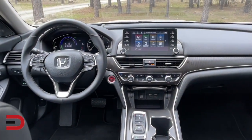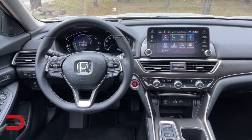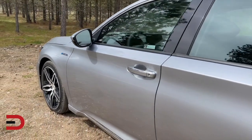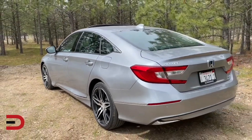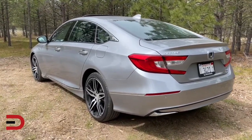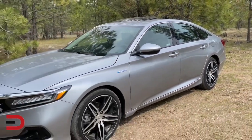It has a beginning MSRP right around $27,000, $28,000. In soccer terms, it scores a hat trick. Not just a comfortable family hauler, it's also highly entertaining behind the wheel, in my opinion. It has elegant style inside and out, and deserves a place on anyone's shopping list for a midsize sedan.